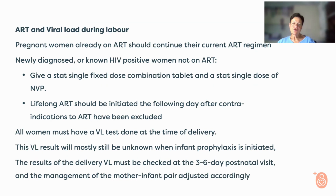Just a few words on ARV or ART treatment and viral load during labor. Now, all pregnant women should continue on their ARVs when they go into labor. And that's where I say that usually in the case of private hospitals, the patients arrive at hospital with their ARV or ART treatment already prescribed.